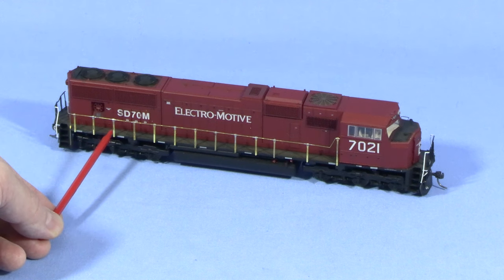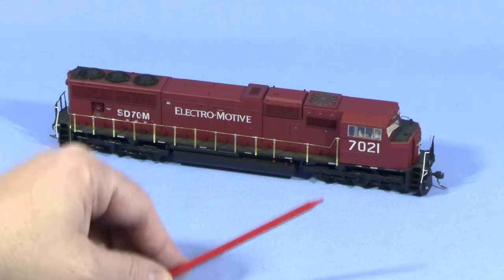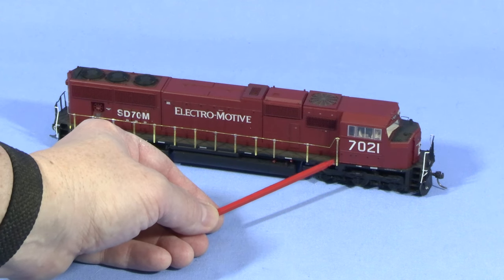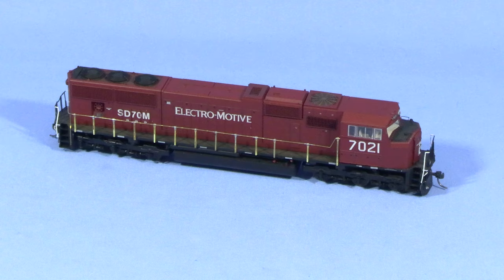Like this is an EMD engine, so I'm using Precision Scale EMD stanchions on this one. And I also had to build a custom stanchion for this extra tall one over here. So I talk about all that in the video.